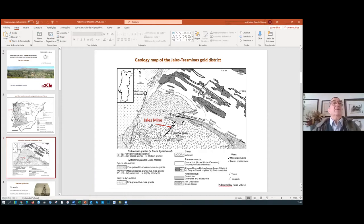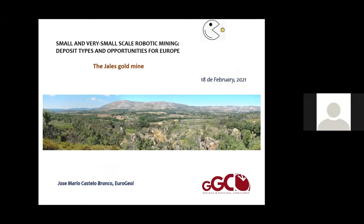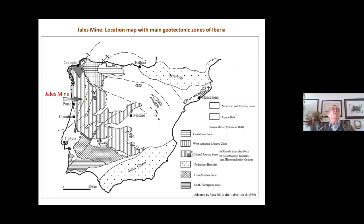And this opportunity is the Jalos mine, which is located in the northern part of Portugal, and situated in one of these lithotectonic provinces called the Central Iberian Zone, which basically, in rough terms, in the northern part, includes a sequence of Lower Ordovician up to Devonian sequence, which overthrusts another sequence, which comprises a turbidite sequence of the late Precambrian to the lower Cambrian.